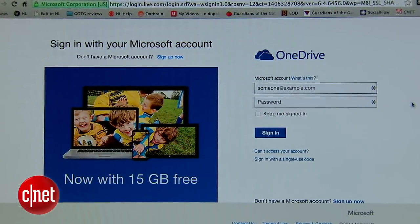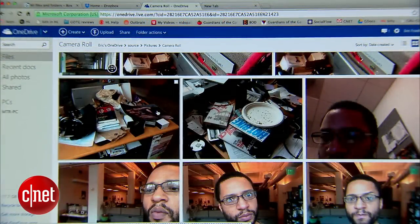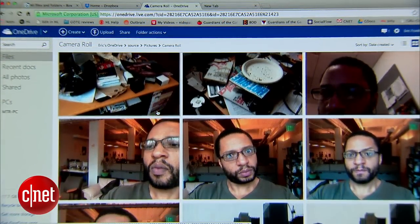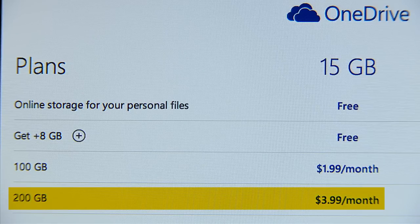Now, what's really cool is that if I download OneDrive to this computer, I can then go to another remote computer, log into my OneDrive account, and then access every file on this computer, regardless of whether it was synced or not. Also, if you're willing to pay $2 per month, you get 100 gigabytes of storage, and for $4, you get a whopping 200 gigabytes. Pretty great deal if you need a lot of storage.